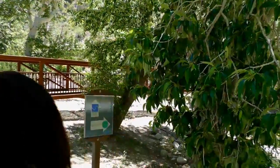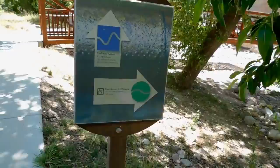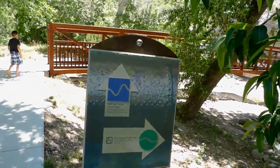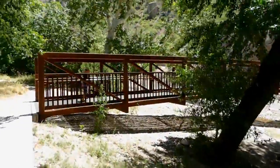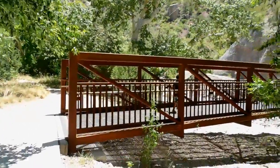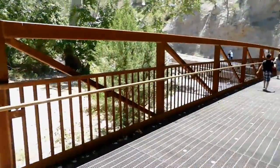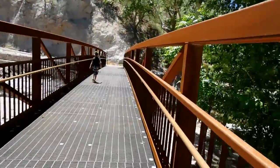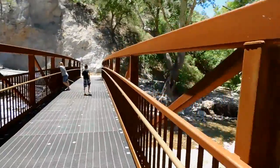Let's see. Now, see, this is the one here. Easy access is across the bridge. The moderate access is the other way. It's all dirt surface. We'll go this other way. You're going easy access? Oh, yeah. It's not that easy. The easy access, they put pavement down for you, so you're not walking all over the real uneven surface.